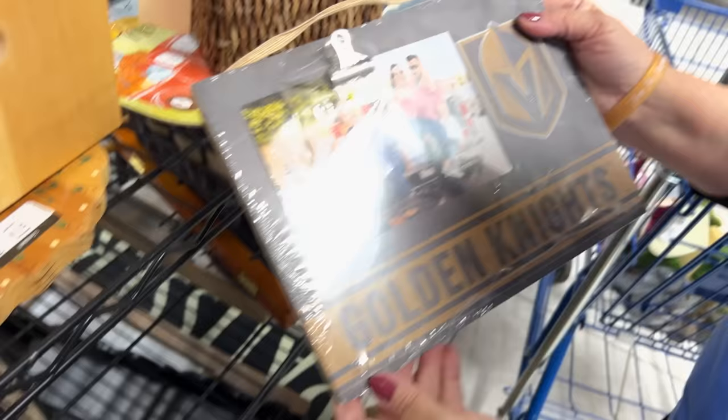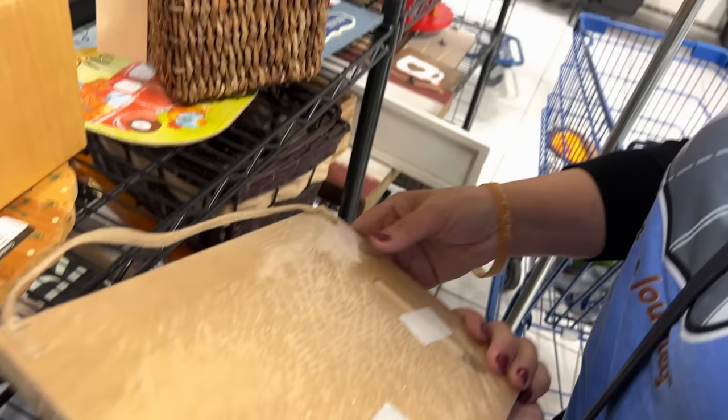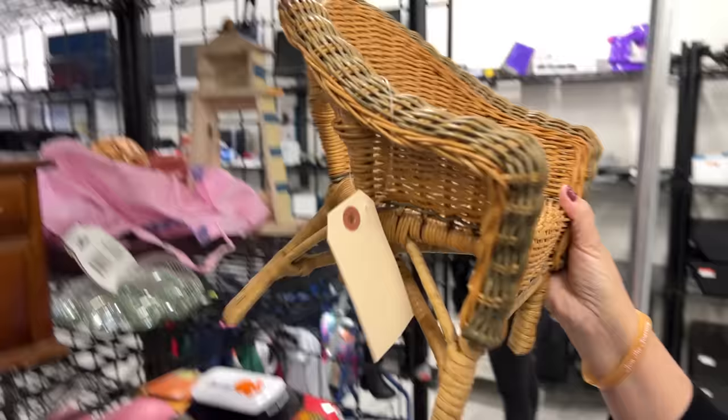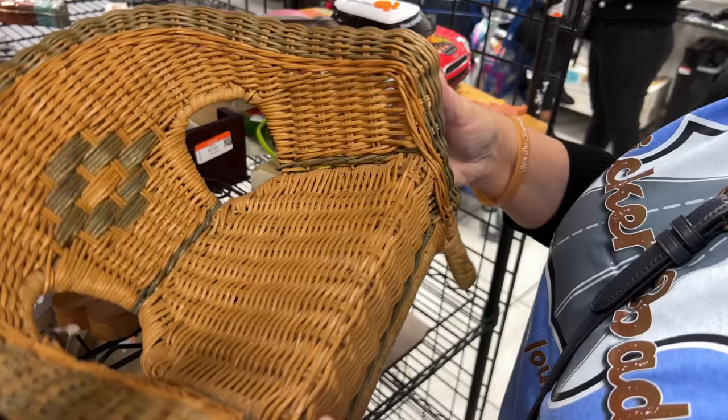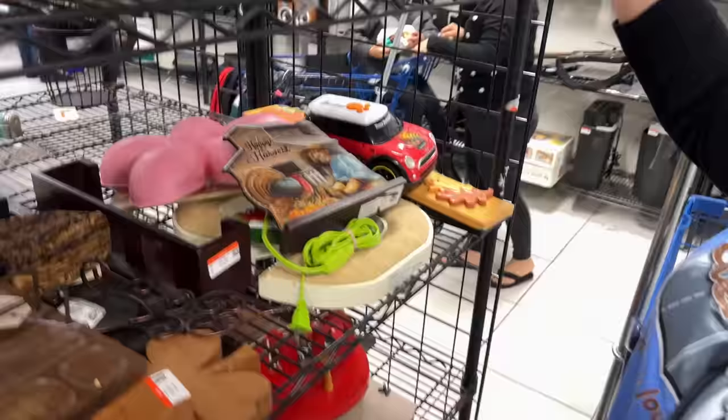Oh, a little Golden Knights photo hanger. That's pretty nice, Will. That's fun. Yeah, holds a 4x6 photograph. How much is it? It's only $4.99. It's an official NHL product. Yeah, let's get it. Look at this little wicker. This is so nice if you have a doll collection and you want to display them. Oh, the leg's broken. Well, right there, it just goes right there. It's fine. That's a nice piece for a doll collection. Hopefully somebody will see that.